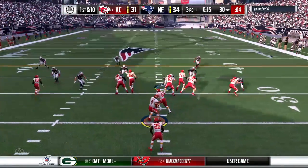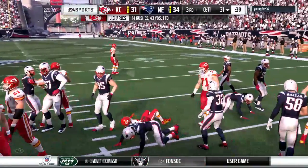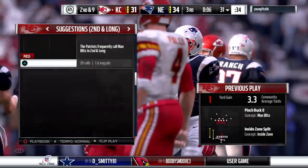Time running out here on the play clock. Now a handoff. This is Charles. And tough going there as he'll only get it up to about the 31. Credit him with a 1-yard gain there to make it 2nd and 9.